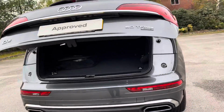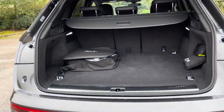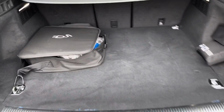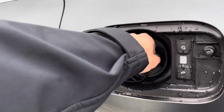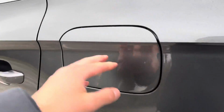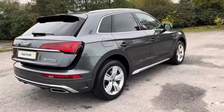Let's take a look inside the boot now. The boot is really spacious, plenty of room for your golf clubs, your shopping, or maybe if you're heading out on holiday, those suitcases. Those back seats do fold down as well, giving you that extra space if needed. In the bag on the left here, we have all your charging equipment. And when it's time to charge the car, where is the charging point? Well, it's just around here to the side. Open this flap and plug your cables in there. This car does come with an electric tailgate, meaning from one push of a button, the tailgate will open and also close for you, which is really helpful if you've got your shopping bags with you at the time of closing.